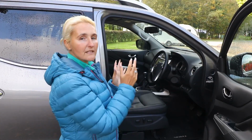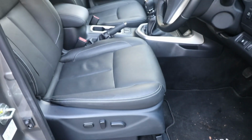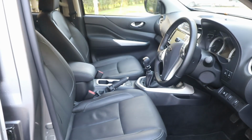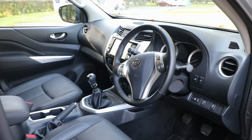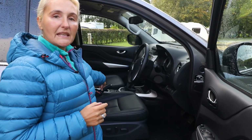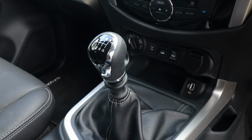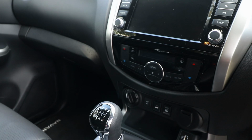The Navara has keyless entry, and once inside we see it's got full leather. The surfaces on the dashboard are fairly plasticky, but it is a commercial vehicle. That being said, it feels good quality. We've got our steering wheel with lots of controls on there, and when I've been using it, I find those really easy to use. The heated seats are controlled here in the centre console, and then we see our 6-speed manual gearbox. You can get this in automatic, and to be fair, that's probably the option I'd like because I do love an automatic.